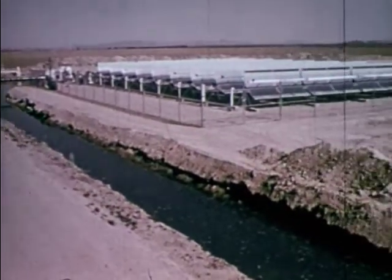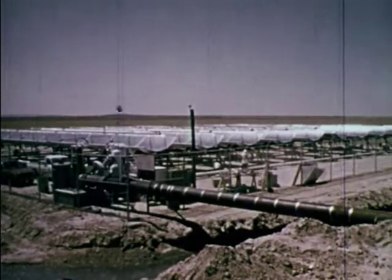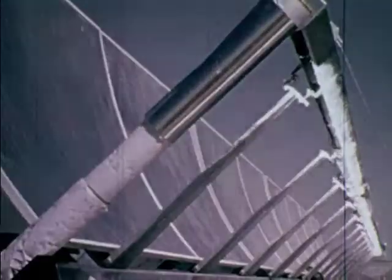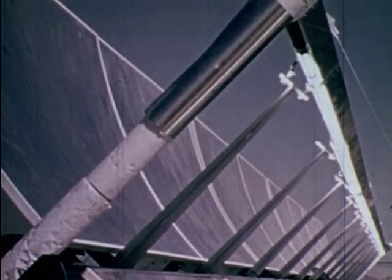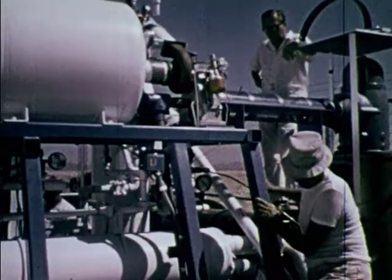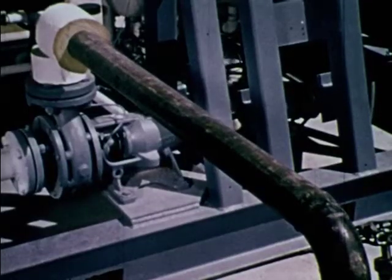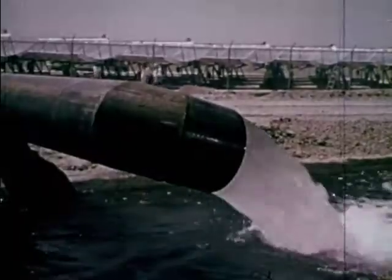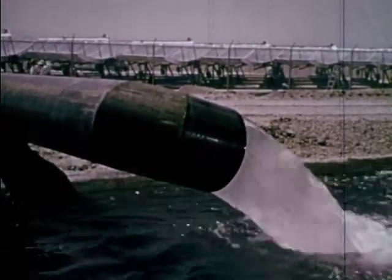At this ranch in the Arizona desert, solar-powered irrigation is being evaluated. 9 banks of solar collectors follow the sun as it moves across the sky. The energy gathered is used to drive a turbine pump, which delivers 50,000 liters of water a minute to crops on these arid acres. Such systems should prove valuable in croplands with unreliable rainfall, as well as in dry regions.